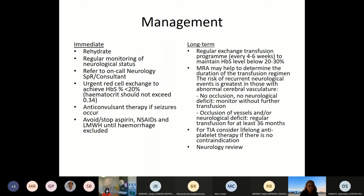And obviously rehydrate, regularly monitor neurological status, and refer to the on-call neurology SPR, consultants or hyperacute stroke unit. Within the HCC for us, there's a hyperacute stroke unit at Northwick Park, one at Charing Cross, and one at St George's. You arrange an urgent red cell exchange, and you want the sickle level to be less than 20%. Give anticonvulsant therapy if seizures occur. Obviously avoid or stop aspirin, NSAIDs, or low molecular weight heparin until hemorrhage is excluded.